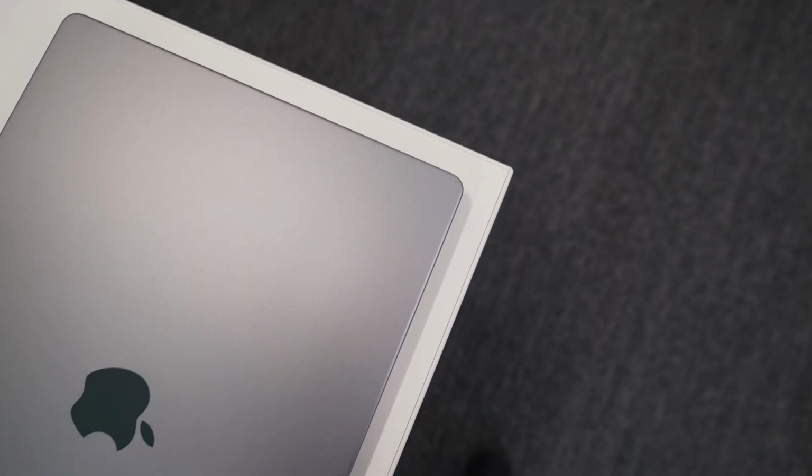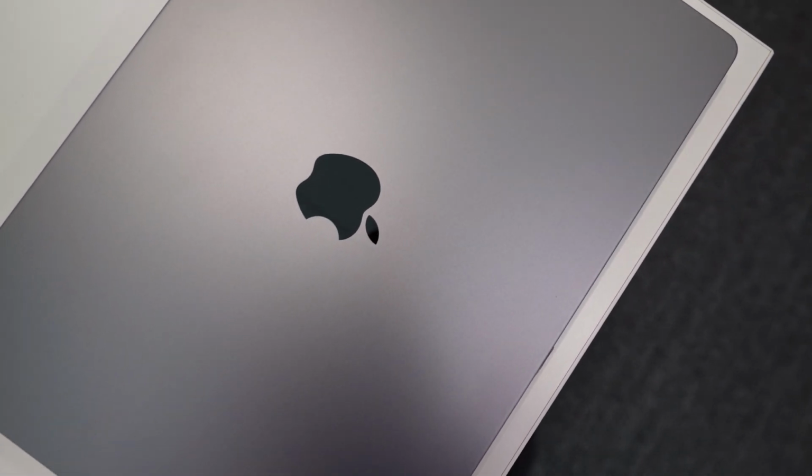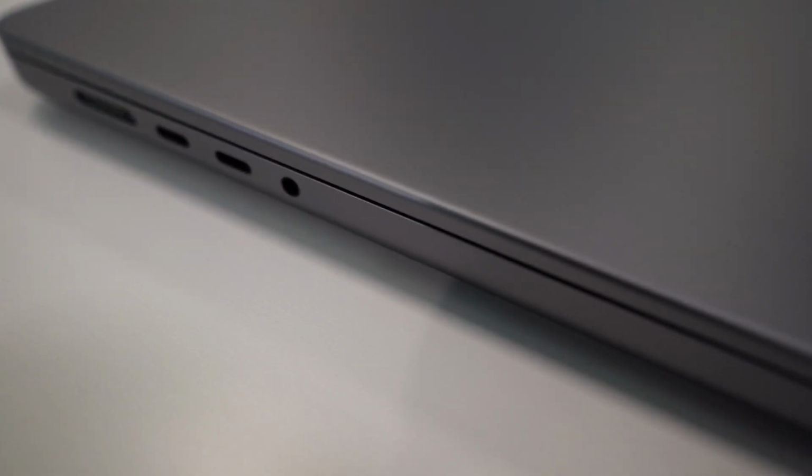But the first thing that I'm going to show you inside of my backpack is a piece of tech that actually bucks that trend completely. And that is my primary laptop. That is the M1 Max MacBook Pro 16-inch, which is heavier than the previous version that I had.